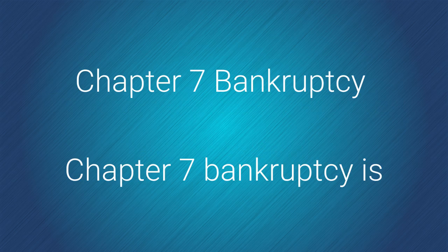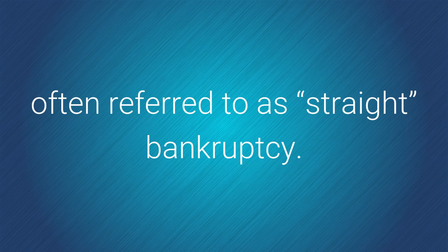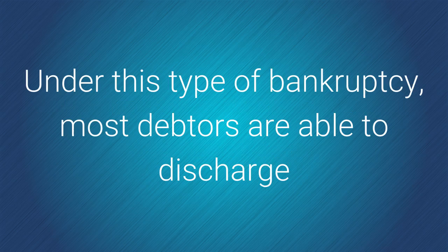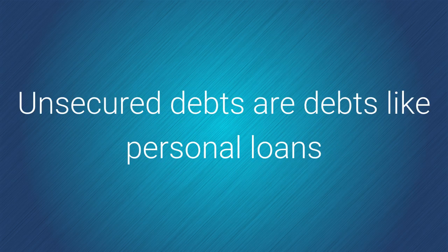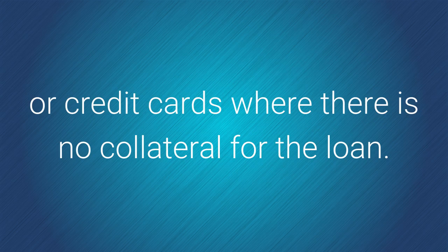Chapter 7 Bankruptcy. Chapter 7 bankruptcy is often referred to as a straight bankruptcy. Under this type of bankruptcy, most debtors are able to discharge or eliminate their unsecured debts very, very quickly. Unsecured debts are those debts like personal loans or credit cards for which there is no collateral for the loan, such as a car, a house, an RV, or anything that has value.